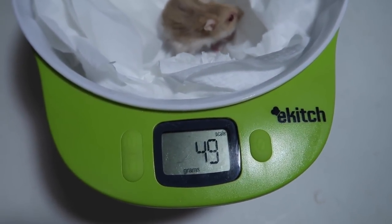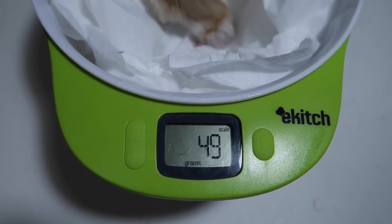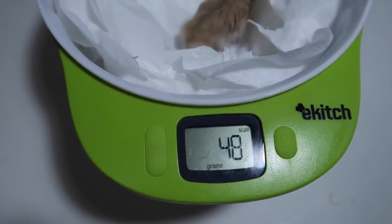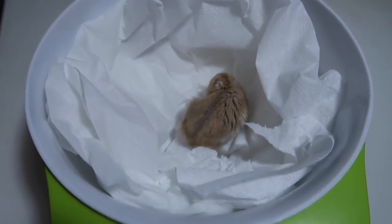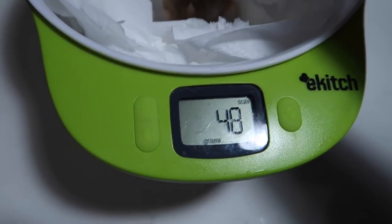Wow! I honestly thought we were going to be lucky if he was over 30 grams. 50 grams! You're doing fine. There's nothing to worry about there. Well, obviously, there's something to worry about. You're tiny, but... brilliant. That's fantastic. I'm so happy with that.